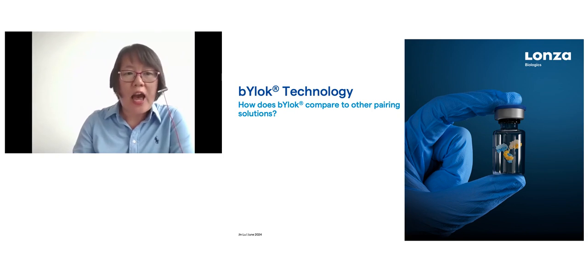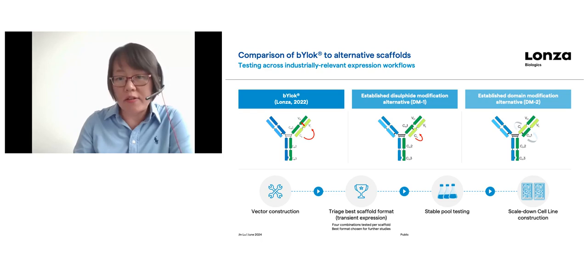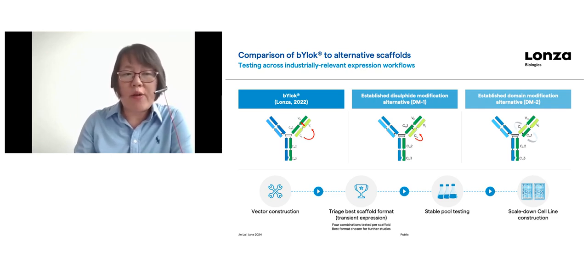In the next few slides, I would like to show you how bYlok compares to other pairing solutions currently on the market. We compared the bYlok technology to the other 2 pairing solutions currently on the market. They all involve engineering the disulfides. Here we have DM1, which involves mutation to the light chain at the constant region, and DM2, which involves a more significant change to the sequences. The results from transient expression, stable pool, and scaled-down cell line construction were evaluated.